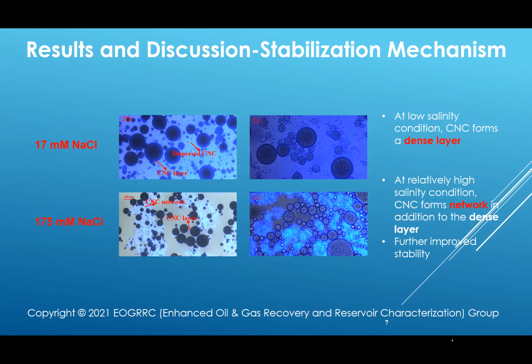In addition, the excess CNCs in the continuous water phase formed a network through aggregation due to the weaker zeta potential. When such a continuous phase is an aqueous phase, as in oil and water emulsions, such a network can trap oil and further improve the emulsion stability.